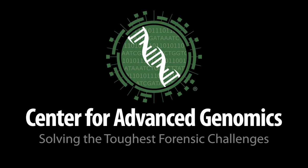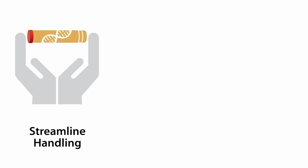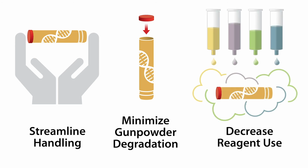Building upon the success of FRISC, Signature Science's Center for Advanced Genomics research team is currently developing improvements to the extraction method. The objectives are to streamline the handling of the shell casing, minimize inhibition and degradation caused by gunpowder residue, decrease reagent usage, and reduce the overall processing time.